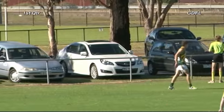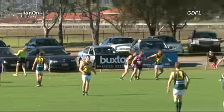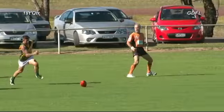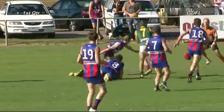Werribee 2-3. Bell Post still first opportunity to score. Yep. In the forward pocket for the Panthers. North end of the ground boundary. Throw in. Tarr tries to take it from the ruck contest. Needs some support. Werribee working overtime in the back. Kutsumanis tried to take it with him. Couldn't take it first hand.